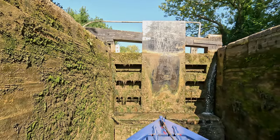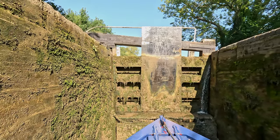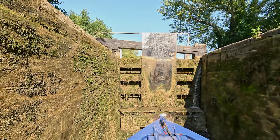The water is raised and lowered through the opening of paddles. In this case, the paddles are built into the ground. It's my job to keep the boat in one place, not too close to the front or the rear gate.